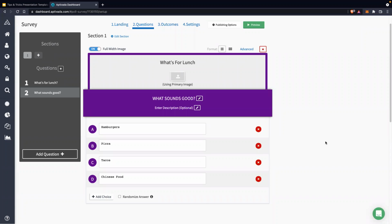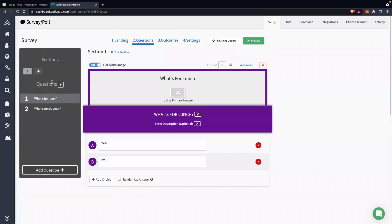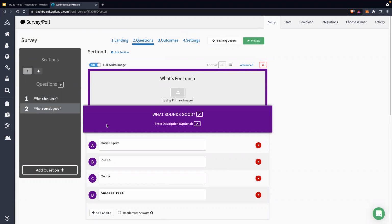Now, we only want to ask this question when somebody answers that they haven't had lunch. So our first question is, have you had lunch? If they say yes, then there's no reason to ask them what sounds good. So if they say no, then we want to present them with these options. And that's where conditionals come into play.